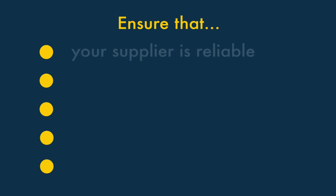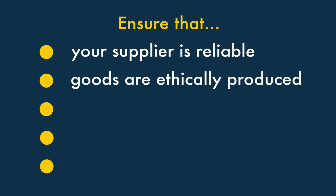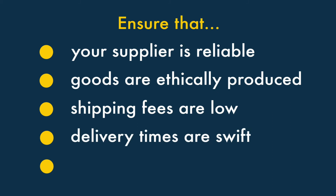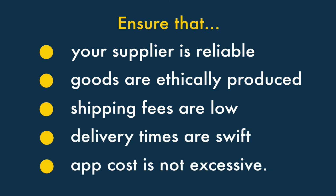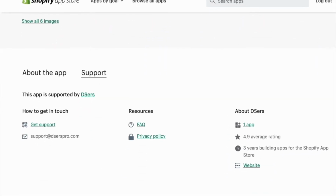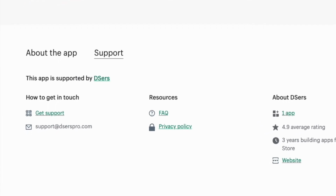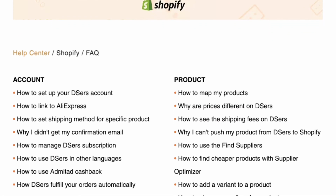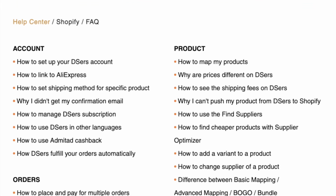When choosing a dropshipping app, there are some key things to watch out for, however. You should ensure that any dropshipping supplier you use is reliable, the goods you're dropshipping are ethically produced, the shipping fees are low, delivery times will be swift, and the cost for using the app is not excessive. Dropshipping apps on Shopify come with a support section where you'll find a contact email address and FAQs section. You can use both to perform due diligence on dropshipping apps and their suppliers.